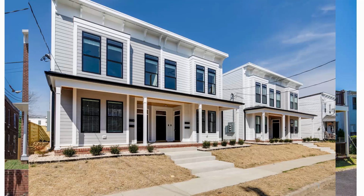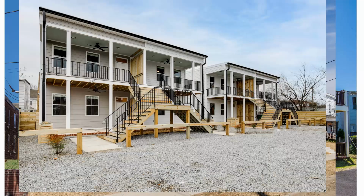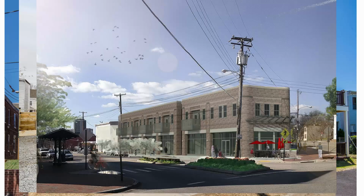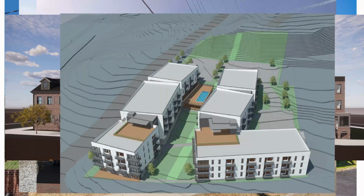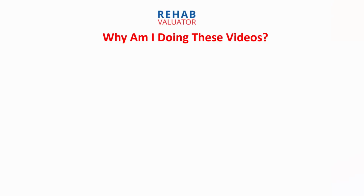We just finished it. It's fully leased. The numbers came out much better than in my original assumptions in that training. This project turned out amazing, but this is typically the type of deals that we do. Mixed-use buildings, corner commercial, townhouses, all the way up to large apartment communities. This is one that I'm getting ready to do here in a little bit.